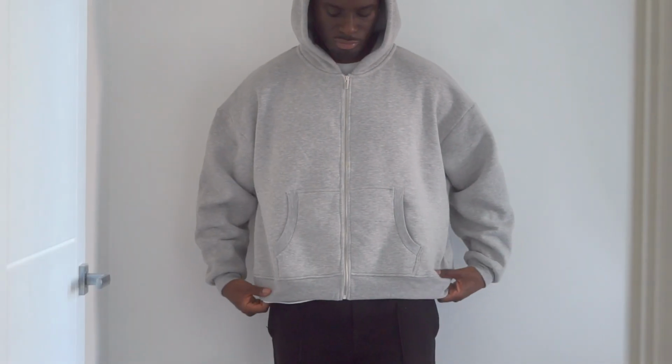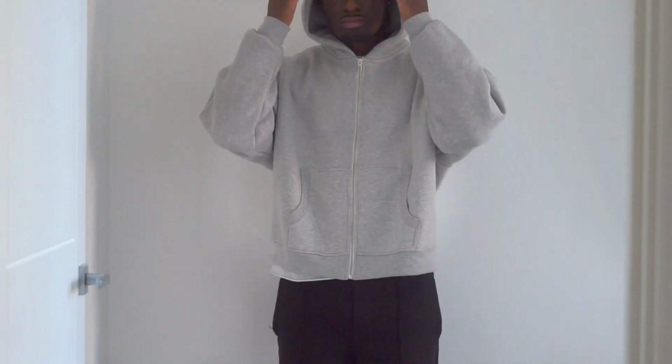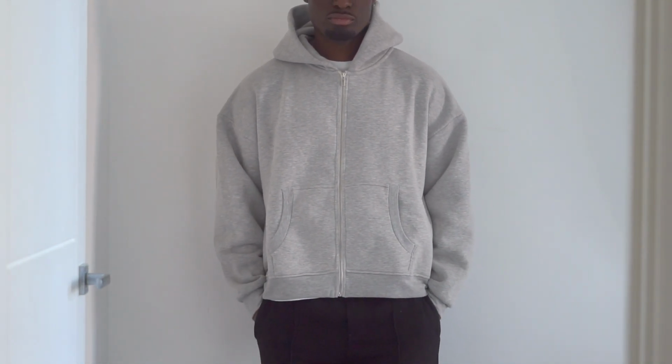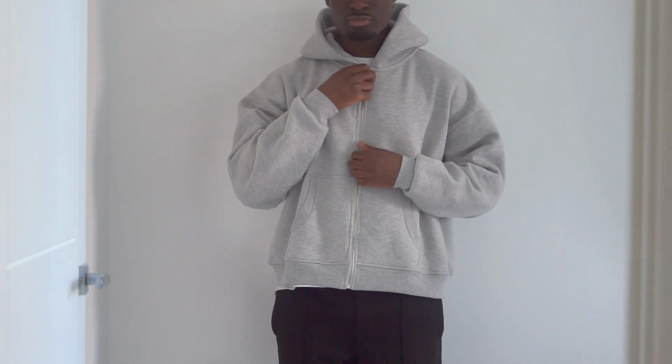This collection had been sold out for a while, but they just restocked recently. I picked it up in both a medium and a large, but decided to keep the large, which you can see here. The hoodie is nice and cozy and it's seamless, but you can't really see it properly. The only, I guess, downside about the hoodie is just the zip. I think it could be a little bit higher quality.